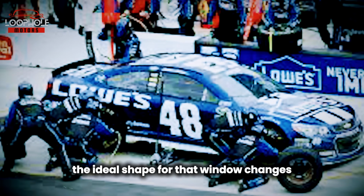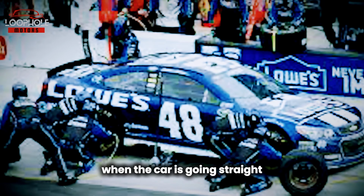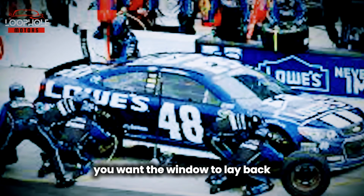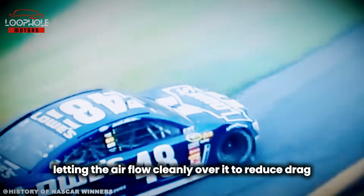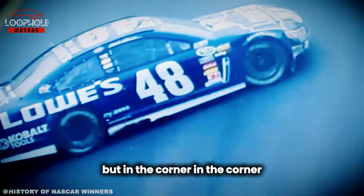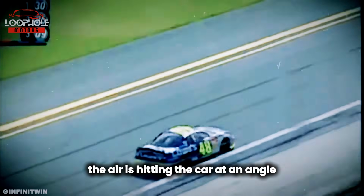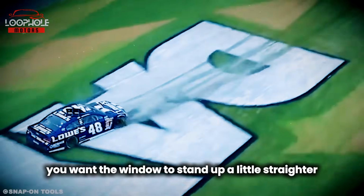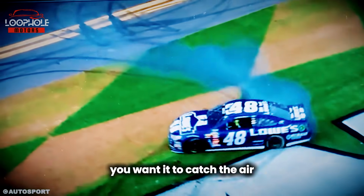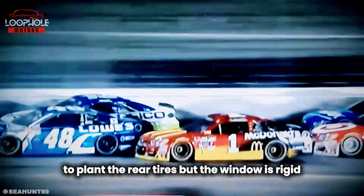The ideal shape for that window changes depending on what you're doing. When the car is going straight, you want the window to lay back, sleek and slippery, letting the air flow cleanly over it to reduce drag. But in the corner, the car is yawed out. It's sideways. The air is hitting the car at an angle. In that specific moment, you want the window to stand up a little straighter. You want it to catch the air, to guide it forcefully onto the spoiler, to plant the rear tires.